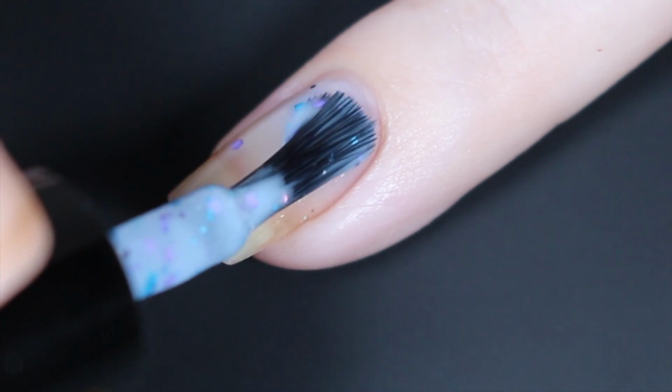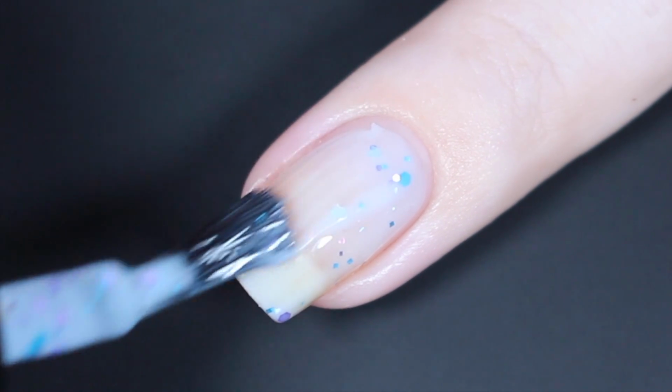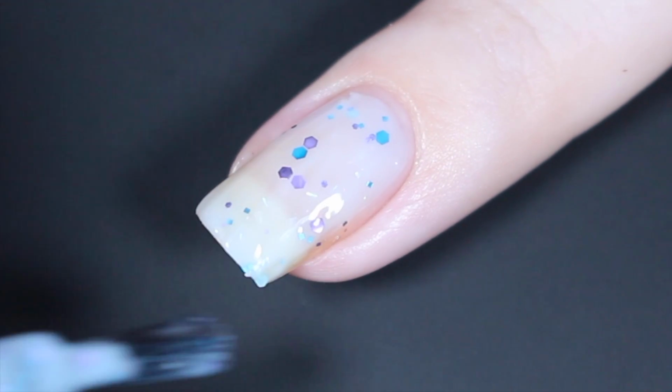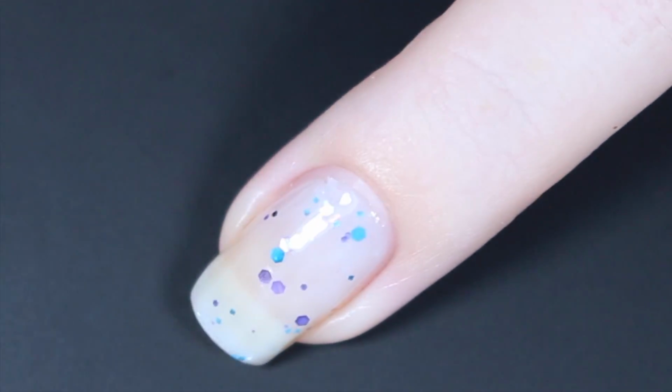It is acrylic, which means it's in a sort of jelly-like cream base. I did have to brush those glitters out a little bit just to get them spread out on the nail. This first coat did go on nice and evenly, but it is sheer, so I'll let this dry and come back in for a second coat.